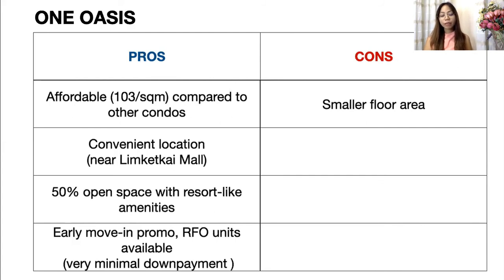As for the cons, they have a smaller floor area compared to the other condominiums. So one bedroom is at 28 square meters. So the floor area is smaller, but the price is also smaller. So I guess it kind of balances it out. And another con is that it is located on a secondary road. So the road where the condominium is located is a secondary road, so it's a bit smaller compared to the main roads. So that's it for the One Oasis pros and cons.